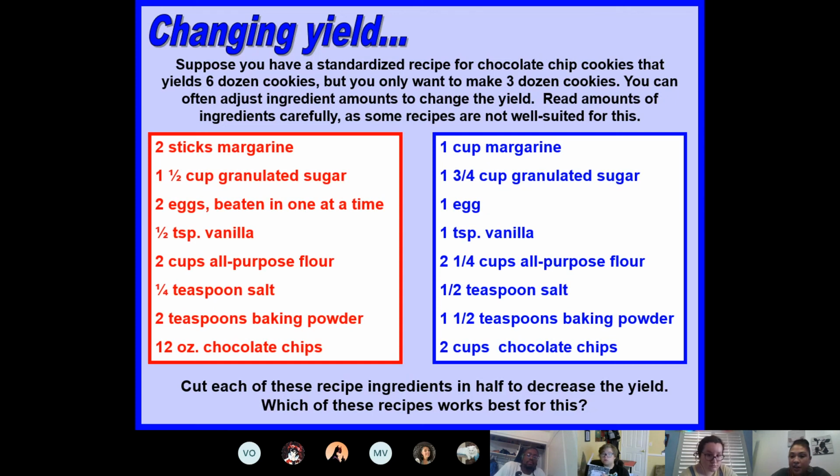So changing the yield means changing the amount. Suppose you have a standardized recipe for chocolate chip cookies that yields 6 dozen cookies, but you only want to make 3 dozen cookies. That means I'm cutting the recipe in half. I'm decreasing the recipe. A lot of times you can adjust the ingredients to change the yield.